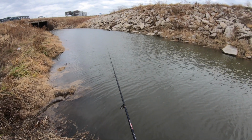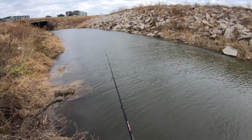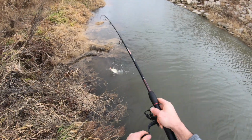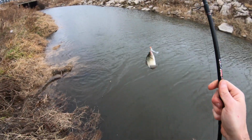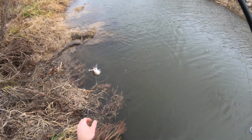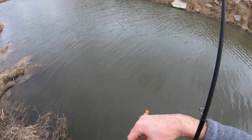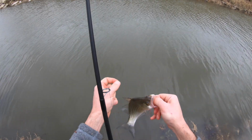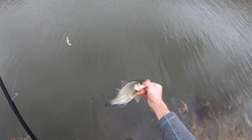He might be getting used to me here. There's one. I was wondering what happened to him. I'm in my other line here. Anytime you're catching fish on open water in December, it's a good day in my book. There he is.